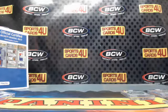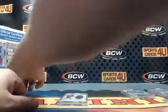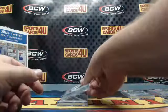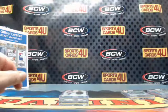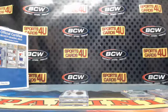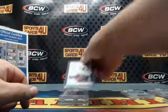All right, let's do a recap. Diamond Gem rookie, 17 out of 25, Bulls, Denzel Valentine. Dual Diamond Gems, 1 out of 10, Joel Embiid, 76ers. Dual patch, 5 out of 25, Clippers, Blake Griffin.